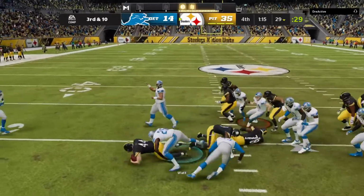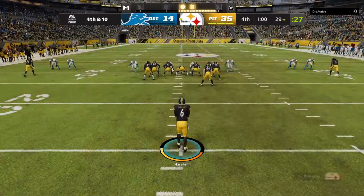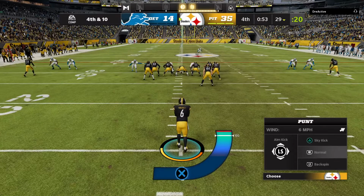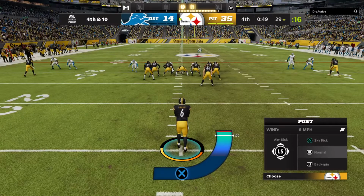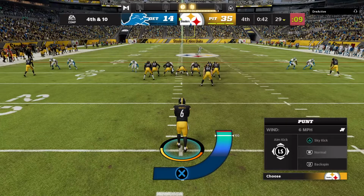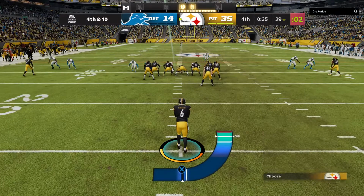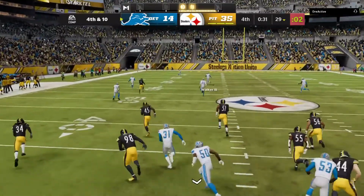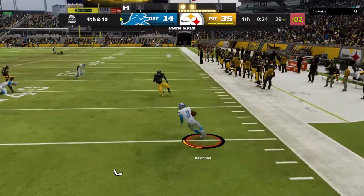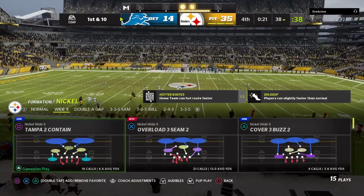Going with Watt off the option. And he won't be close to a first down as he runs into a wall right around the line of scrimmage. No gain there on the play, and that's going to leave him with a fourth down. And the punt team on now as this one's sent away. A great return there of 22 yards. And the Lions will take over.